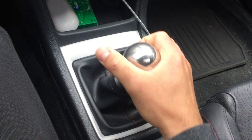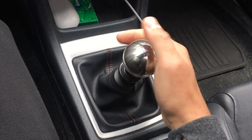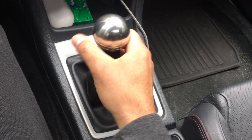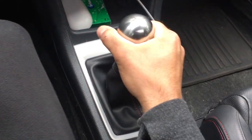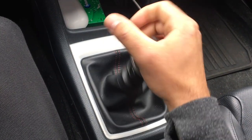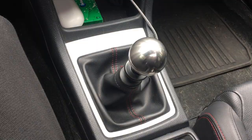You could tighten all those up if you really wanted to, but I like to leave a little bit of slop in there just because that's my preference. That's in third gear. That's all your slop. And you have that in every gear without the shift stop. It's not a bad thing, it's not a good thing, it's just whatever, that's the way it was designed. A little bit of slop, no big deal.